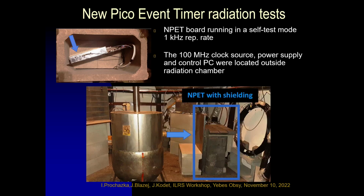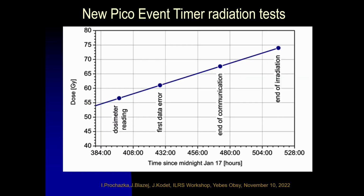And this is the source of the radiation. This is the block with some additional shielding to adjust the radiation flux to the desired value. And this is the short history. The radiation started on the left-hand side, and these are the last days.